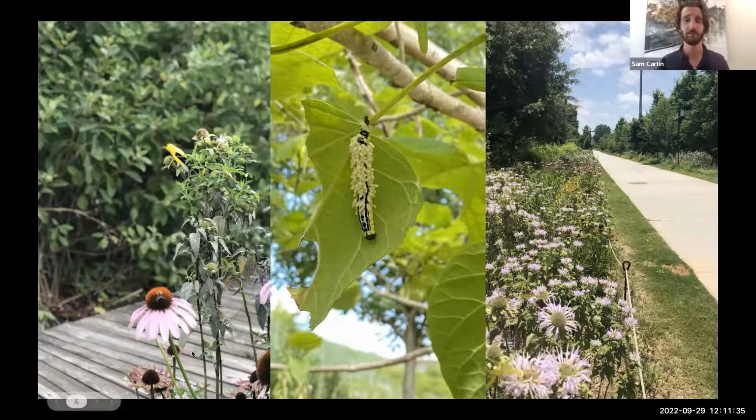One of my favorite things to do in early summer is watch goldfinches feasting on the seed heads of the wildflowers that we sow as part of our native species restoration regimen. This is wild bergamot, the common name for this flower species. You can see a last remnant of that lavender flower. And in the foreground, we have echinacea being pollinated by one of Georgia's many bumblebee species.